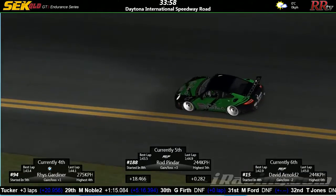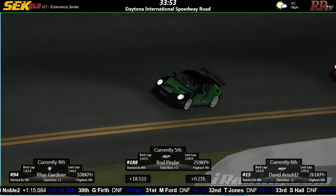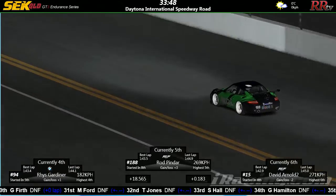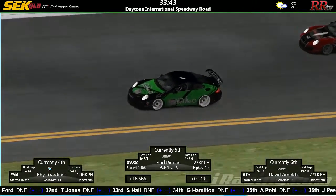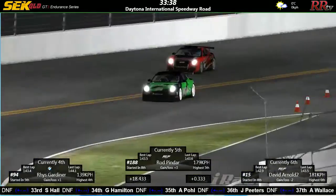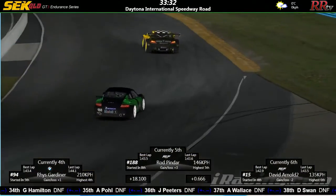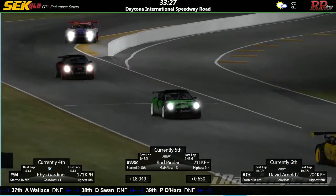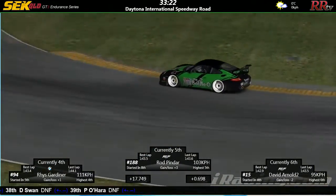Yeah, and the retirements we've had to date, looks like we've got Glenn Firth retired, Michael Ford, Tom Jones, Stuart Hall, Gary Hamilton, Alex Pohl, Jamie Peters, and these are the guys that didn't start: Jamie Peters, Andrew Wallace, David Swan and Pat O'Hara. So we've had probably nearly a quarter of the field retire at this point. Yeah, there's been a few retire, but not as many as maybe originally thought.